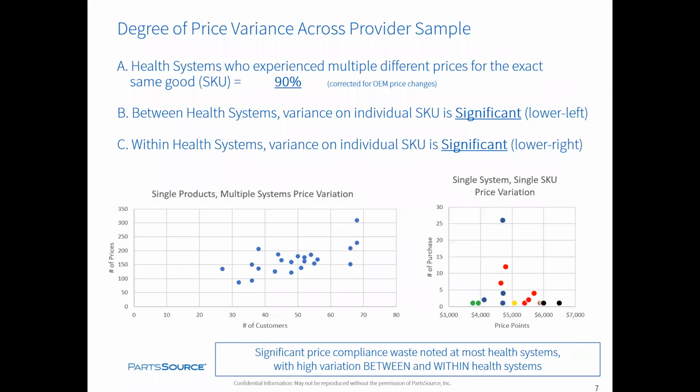And again, a lot of this is not nefarious. It's simply that the processes are not in place to manage a diverse vendor community with, in some cases, a widely ranging spot market for pricing, and to be able to understand and compare and contrast the quality performance and logistics performance of each of these suppliers, so that not only are you paying the same price, but you're getting a consistent experience along the way. And what we found was just the opposite.